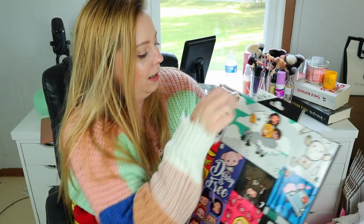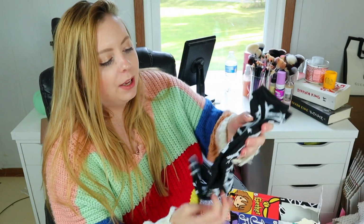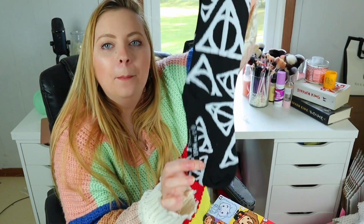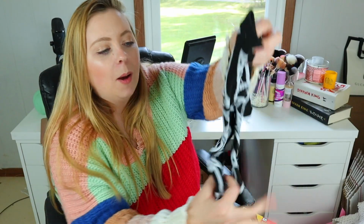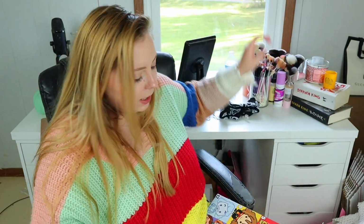Oh my god. Okay, so here we have our first pair of socks. Freaking exciting. So we have, I forgot what this is called, but you know what this is called. These are actually so cute. I wouldn't say the material is terrible, but hello, I'm gonna be wearing these. Yes, boot socks. Gotta love it.